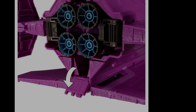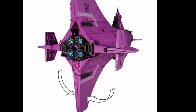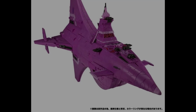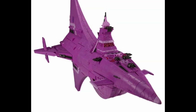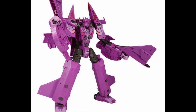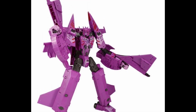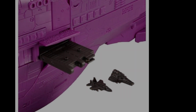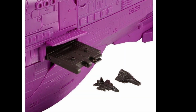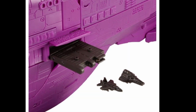We get to see the little latch at the bottom, so you can land this big ass gal. You can land this by separating the bottom bits and it will sit on your shelf and really just look ugly. I don't know who posed this, but it has some really bad poses when it's in its bot mode as well. The mini ships are nice. It's good that we get the Seekers in their kind of Cybertronian form and the Earth form as well.